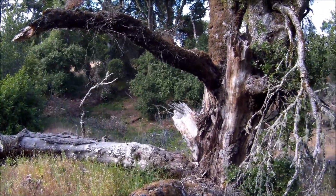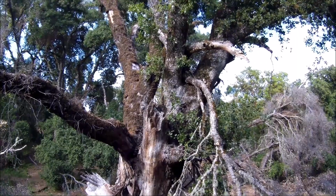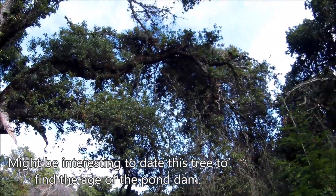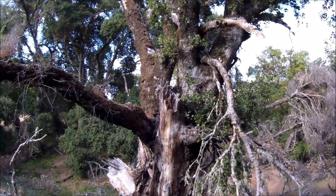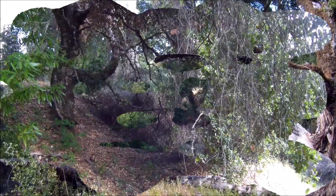Yeah, look at this oak tree here. That is massive. And it's still alive. I wonder how old that thing is. Look at that. Probably had a lot of water right here. It was basically growing on the pond dam. So yeah, let's go over here and see what I can find.